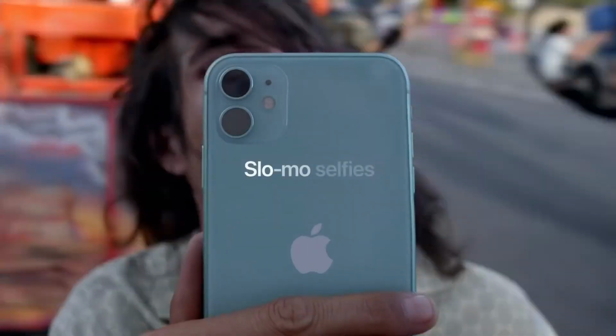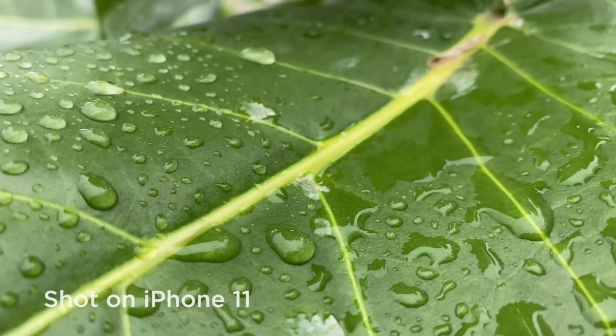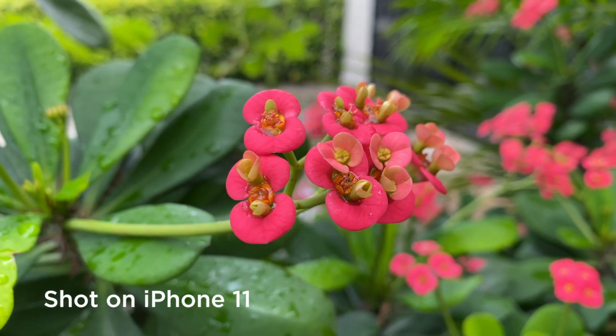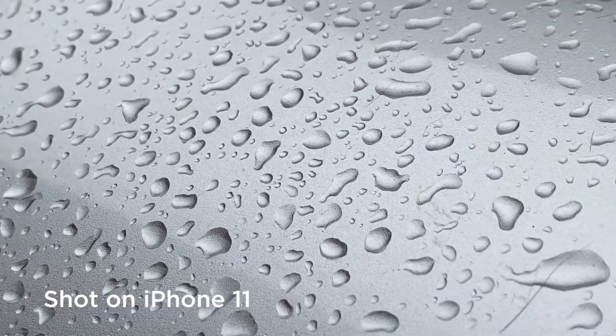Slow-fies, or slow motion selfies, are 1080p at 120 frames per second, and people with plenty of hair can now whip their hair back and forth in glorious slow motion. Thank you, Apple. Video quality on the iPhone 11 is still the amazing 4K 60fps we get on the back of the iPhone XS Max, and liquid and grain was rendered quite well, considering that this is a 720p display. I think it looked nice on the phone and even on the computer.